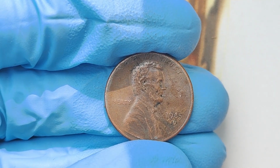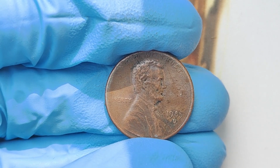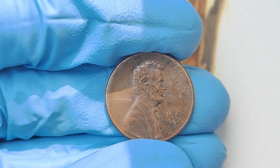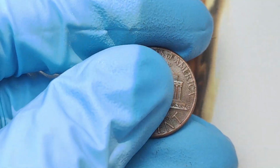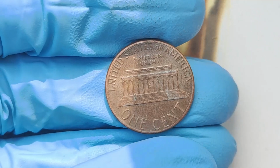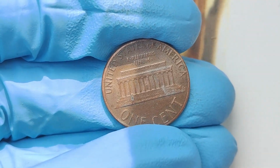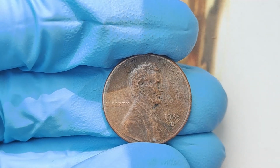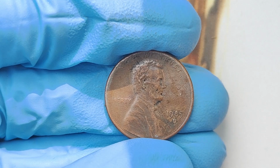Recent auction sales have seen these pennies fetch jaw-dropping prices. In one case, a 1985 D penny sold for $4.6 million, yes, million, because of its unique characteristics. Imagine holding a piece of copper that's worth more than a luxury mansion. It's not just about the money, it's about owning a piece of history, a tangible connection to a rare moment in time.